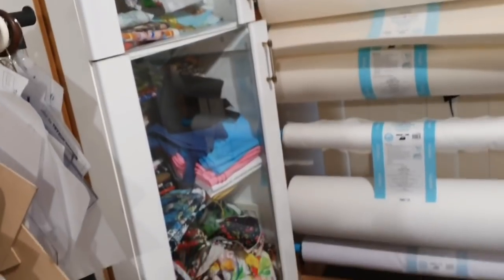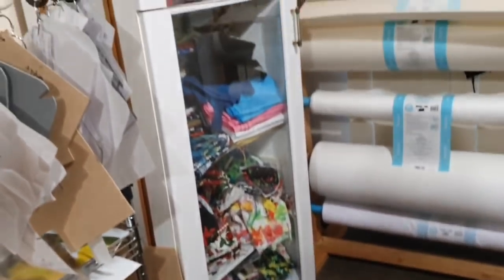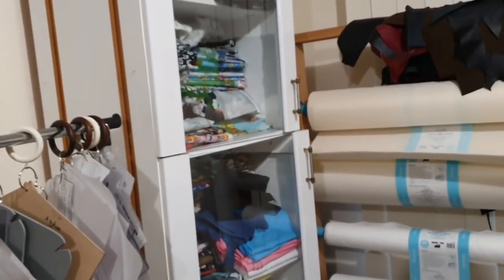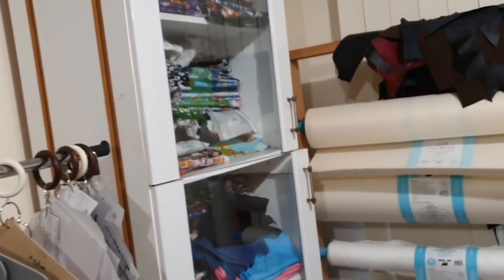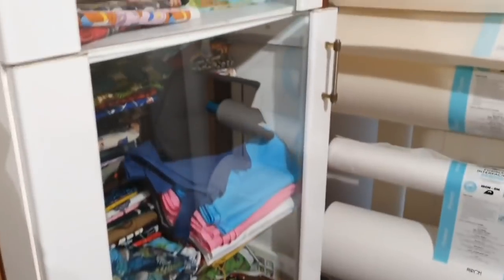It's not tidy because I just wanted to do this video before everybody wakes up. That is on my list of things to do today. But it's all blocked into different things. So I've got all my skulls together, all my licensed fabrics, florals, animals, all of that. So that's not necessarily how it always looks.